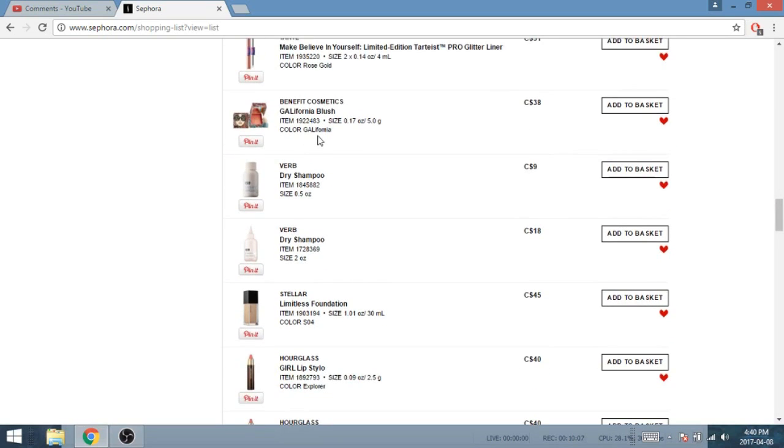This blush is so pretty. I swatched it in store. This is the Benefit California blush. This is their new box blush that they've added to their lineup. Super cute packaging. It is a beautiful shade. I think what I'm going to do though is wait until Shoppers Drug Mart here in Canada has their big points event where you can get free stuff with your points later on in the year, and I'll probably pick it up for free with points at that point in time. How many times can I say points?